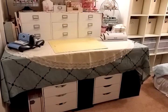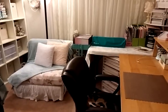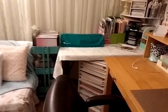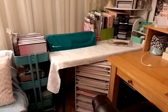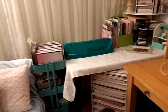And I did rearrange things. All these drawers that you see here were actually in this corner. That little table there was back here. This table is plastic and it's kind of concave, so it was always hard to put things on there.